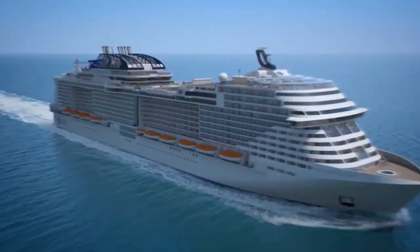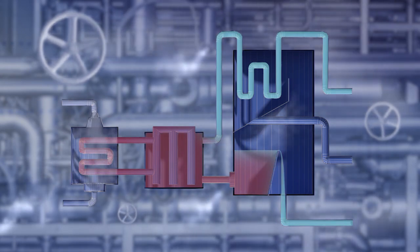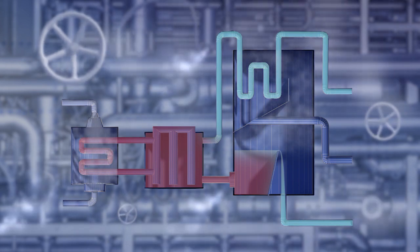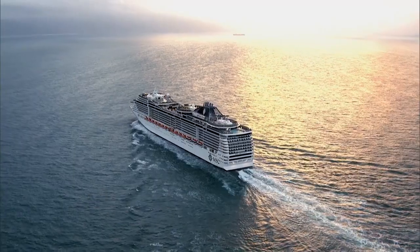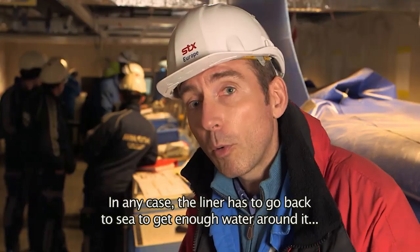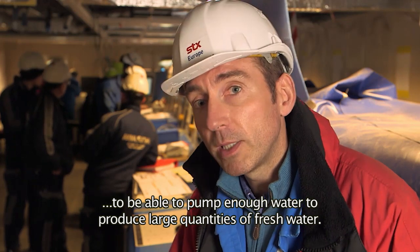These machines, called osmoses, with their incredible water filtering membrane, are a solution for small quantities of water, but only the boilers are capable of producing the 1,400,000 cubic meters of water each day that the ship requires during a cruise. On ne peut pas stocker 10, 20 000 tonnes d'eau ou tout ce qu'il faut pour faire une traversée. Le navire, au bout d'un ou deux jours, de toute façon, devra reprendre la mer pour retrouver des quantités d'eau importantes autour de lui, pour pouvoir pomper des quantités d'eau importantes, pour pouvoir produire des quantités d'eau douce importantes.